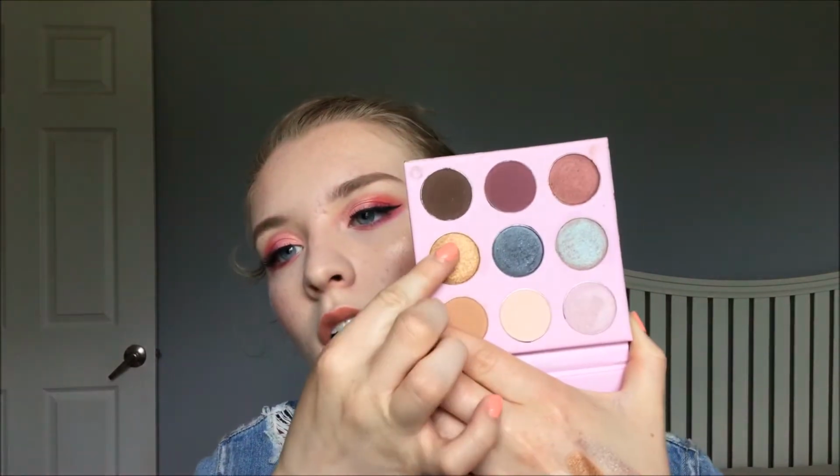See how pretty that is? And these are so nicely pigmented. They blend out so well. My only complaint is that I wish this purple was a little more impactful. I feel like on my eyes it just goes a little bit brown and it's not as bright as I'd like it to be. But I haven't tried it with a wet eye base. I've only used it with a dry eye base. Oh my goodness, this gold. You have no idea how beautiful this gold is. Watch.